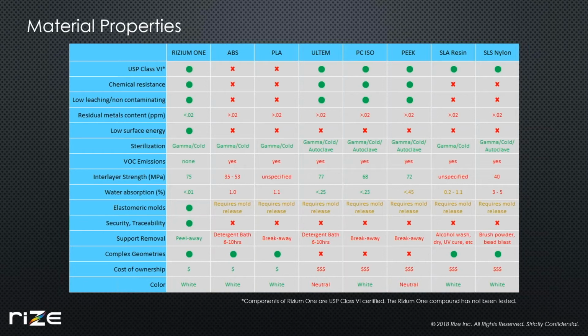With PLA, it's a breakaway. With Ultem, again, it's a detergent bath. With PC-ISO, it's a breakaway. So you see all the different support removal processes that need to be done. And this is what we mean by fastest time to fabricated part. Once you have a design, with very few clicks, you can get your part in hand, remove the supports, and you're ready to go. Complex geometries, obviously.